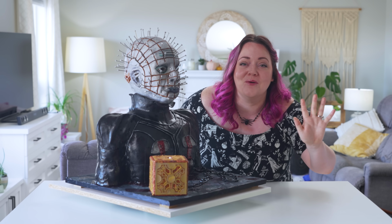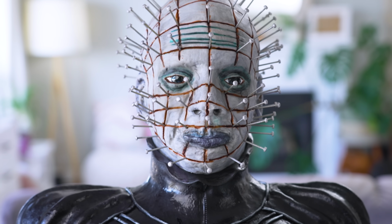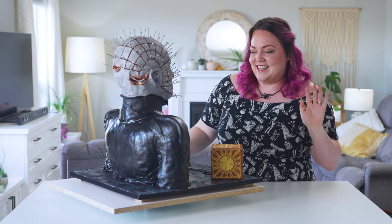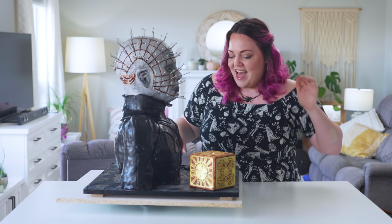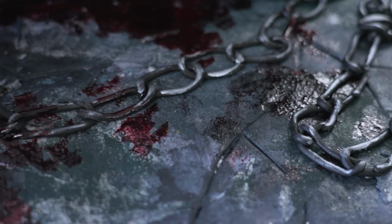I'm not a big horror movie person. I'm more of like a Halloween Town and like Hocus Pocus person. So it was hard to watch some of these movies, but they nailed it. There's so many details on the box here. Like, I love the board. There's so much detail in the board. It's not just like covered in black fondant.